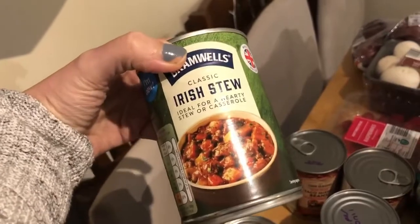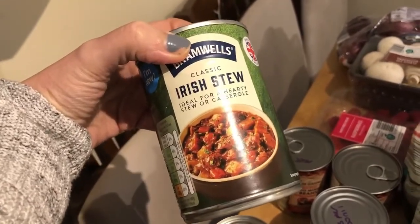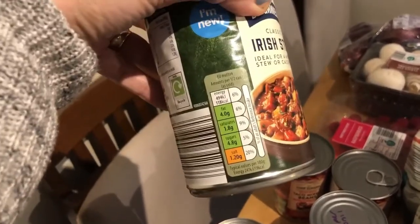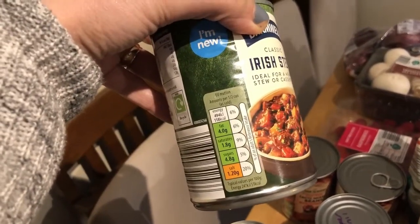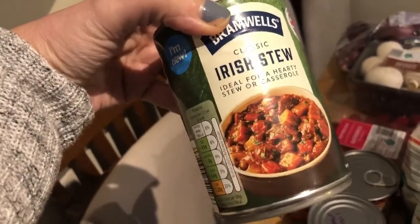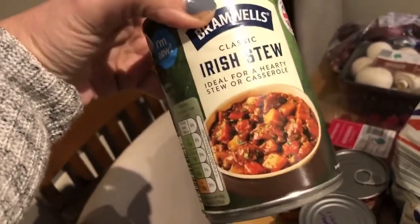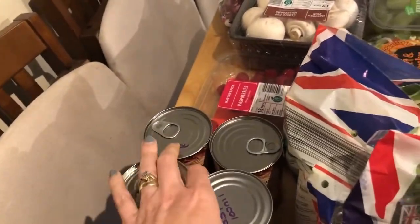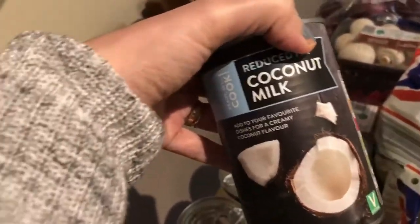I've tried to scan it in the app just to see out of interest what the syns would be, and it's not coming up even if I type it in. Calorie wise, it's 118 calories for half a can, so you'd be able to work out roughly what it is, but I'm thinking probably about 11 syns for the whole can. Obviously not taking into account any free food or anything. But they're not for me, they're for one of the kids, so it doesn't matter anyway.